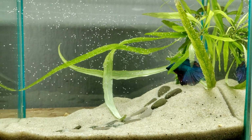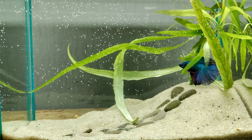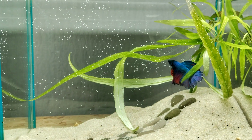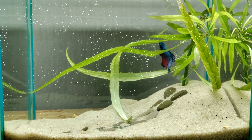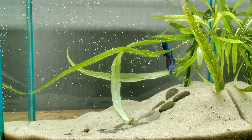3. Swim bladder disorder. This is a condition that can cause the fish to float on its side or struggle to swim. It can be caused by overfeeding or constipation. 4. Dropsy. This is a bacterial infection that can cause the fish to become bloated and develop raised scales. It can be caused by poor water quality or stress.